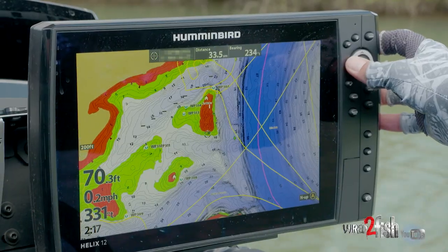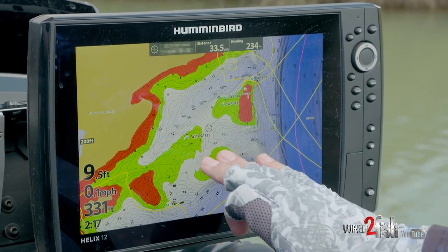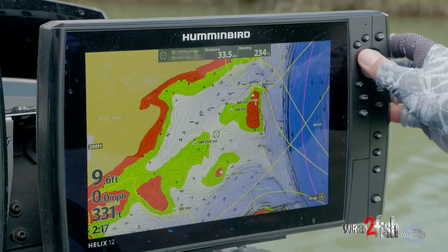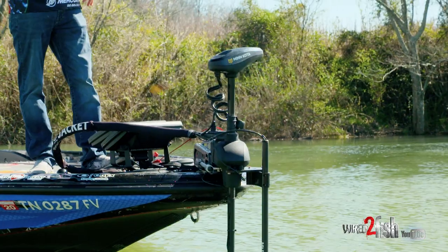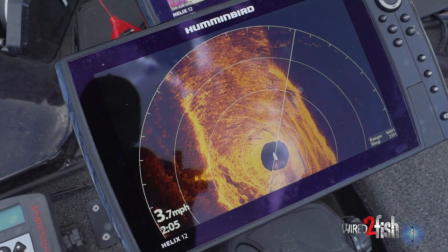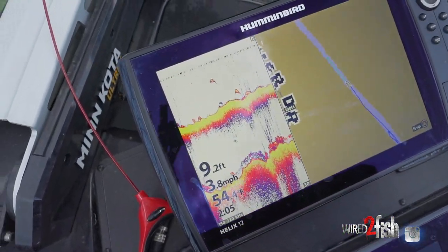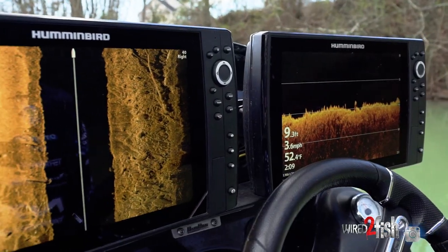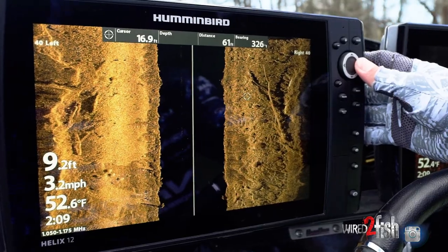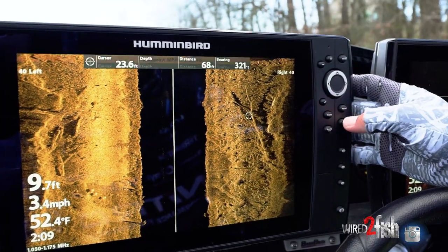So I spent a few days down there on Fort Loudon really getting refamiliarized and looking at stuff with side imaging. I already knew how I wanted to fish, the depth I wanted to fish, the types of places, but I was able to look at places that I know are good, see what they look like on LakeMaster, and then go side image them and make those waypoints. So when it came time for official practice, I didn't have to spend any of that time actually graphing.